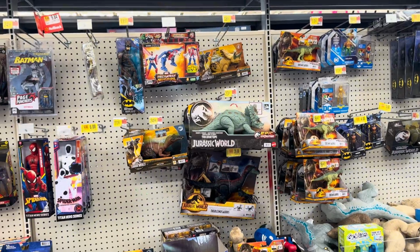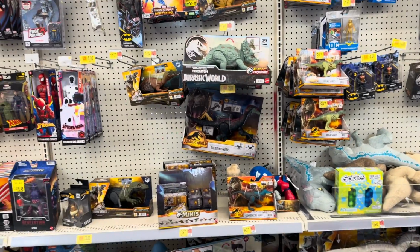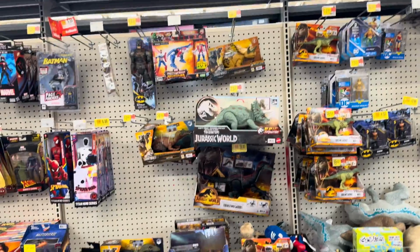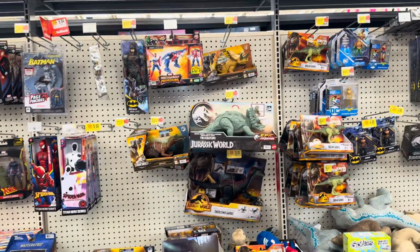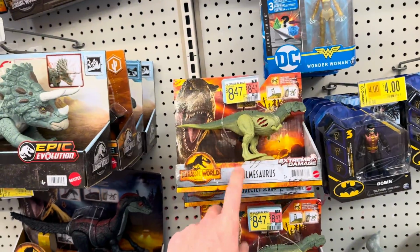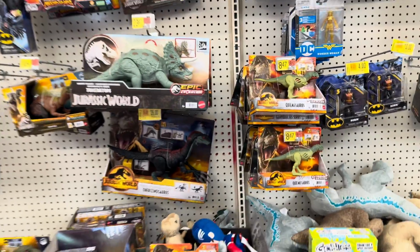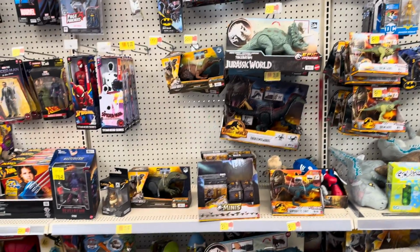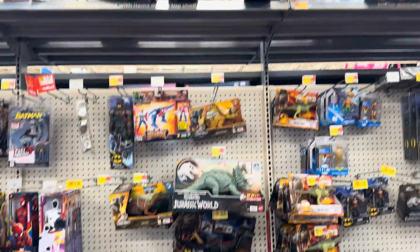So here we are on the toy section at Walmart, and I don't really see much of anything. They don't really have any good discounts as well. They've got the same Dominion stuff that's been sitting here forever. I can't imagine when they're finally going to discount these. I mean, they've been sitting on the shelves for almost a year now, it seems like. It may be even more. But other than that, not really much to see here.